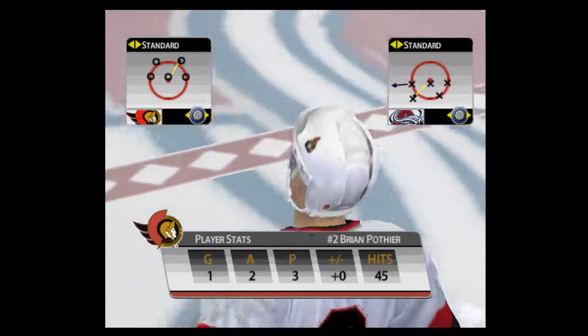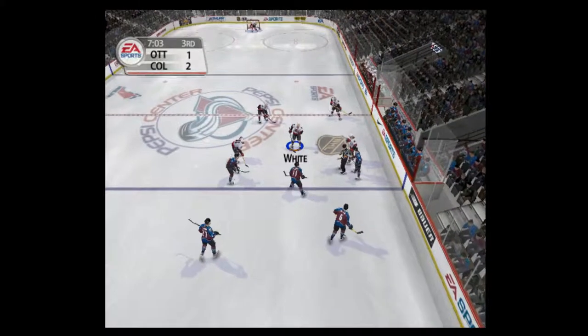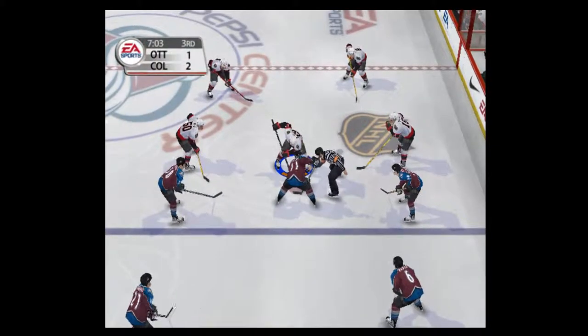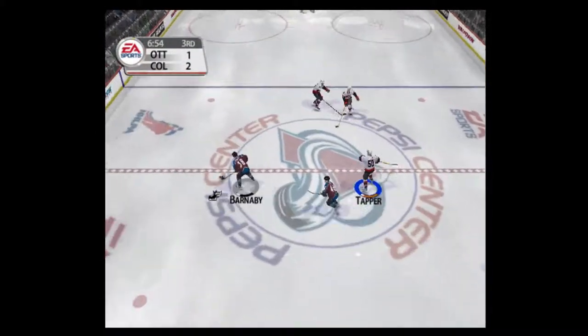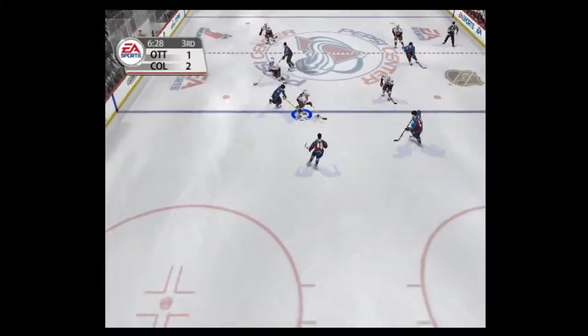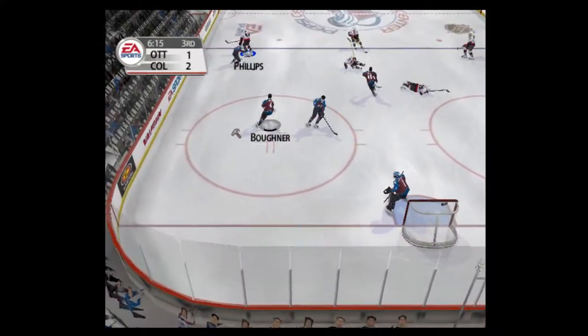Potier really jumps into the play well. I haven't seen him get caught pinching yet. Well, he anticipates where the play is moving so well. He adjusts to make the most of his opportunity. A face-off win for the Avalanche. He gets hit by Phillips. Over. Laid out. That looked like trouble.